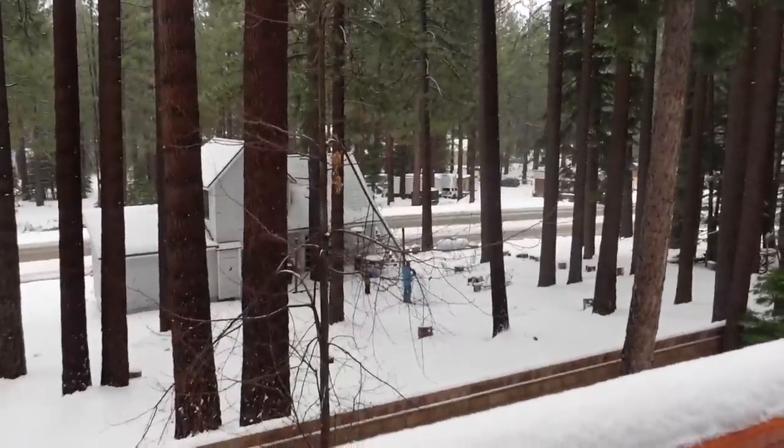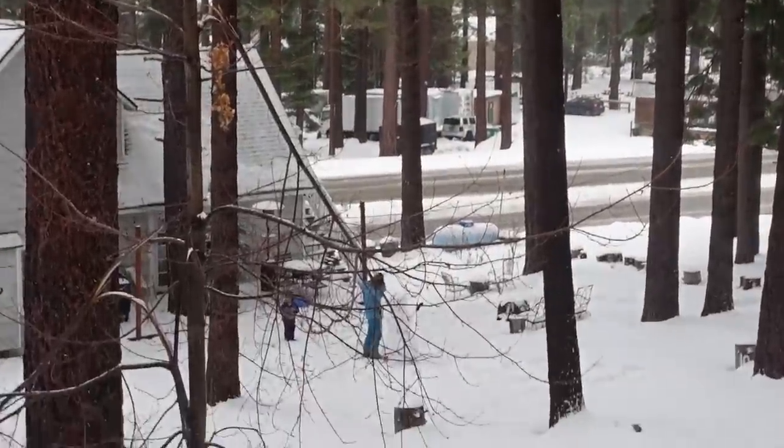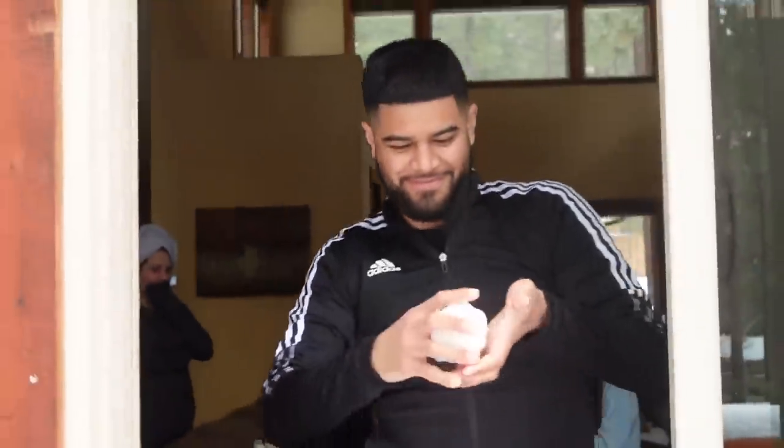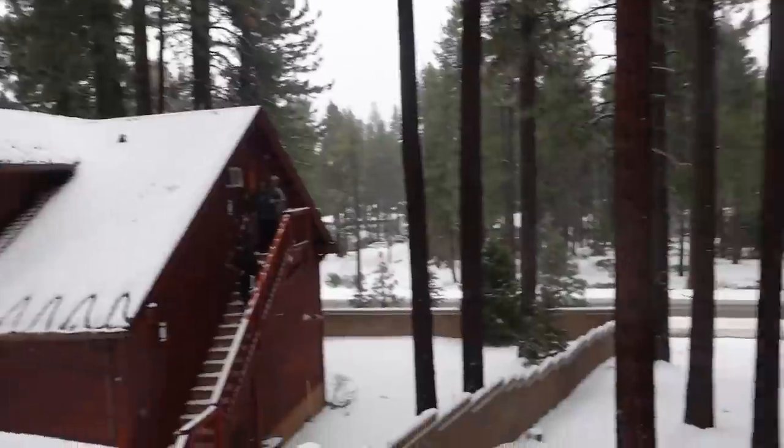I'm scared because I have slides on and I don't want my socks to get wet. But look at it, a snowman. Do you guys see a snowman? Hey, you better watch out because you're about to throw a snowball at me. Hey, don't throw a snowball at me. What the fuck? Let me go back inside.